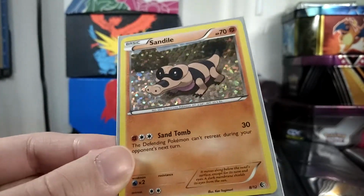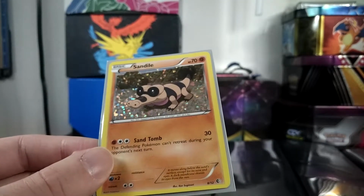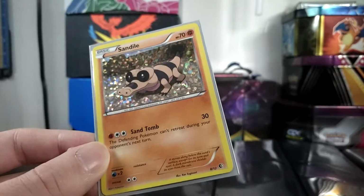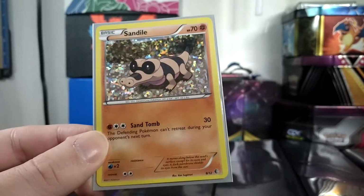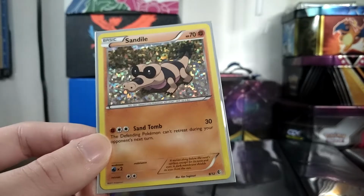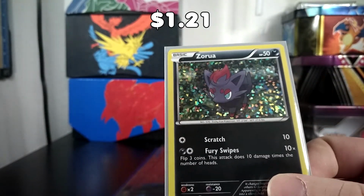Number 8 out of 12 is Sandile. Again, not really too much of a fan of this Pokemon personally, but it exists, I guess. I remember in the anime it had cool glasses or something. They were trying to bring back the cool Squirtle. It's not as good, though. Number 9 out of 12 is Zorua. Zorua? Zorua. Alright, that's good.